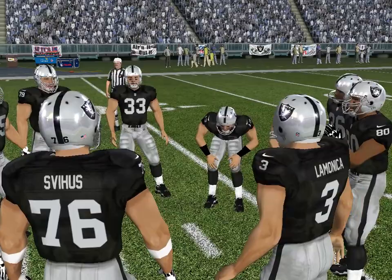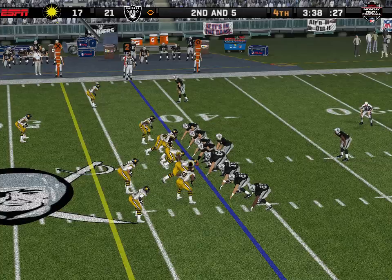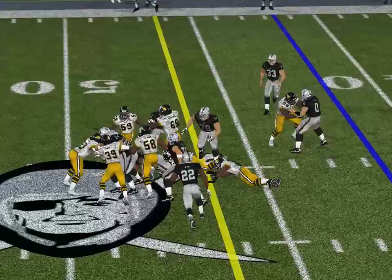That's big time. Defense, get ready. Watch each other's back. Hold the look. Blitz is coming. Closing in, he was drilled as he threw. Martin comes up to make the play at the 48-yard line.